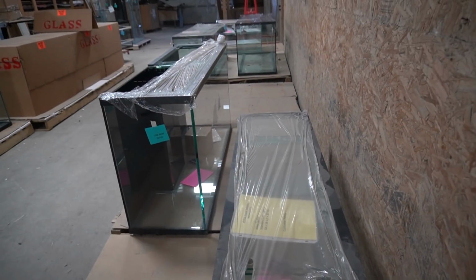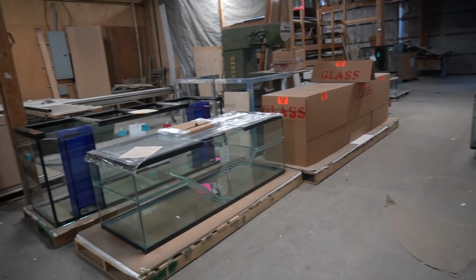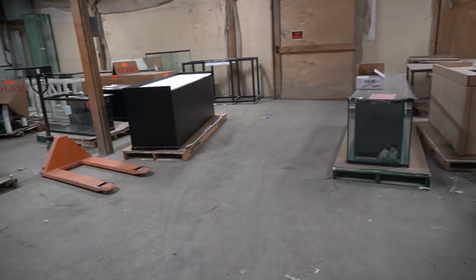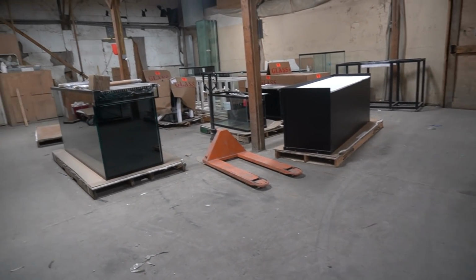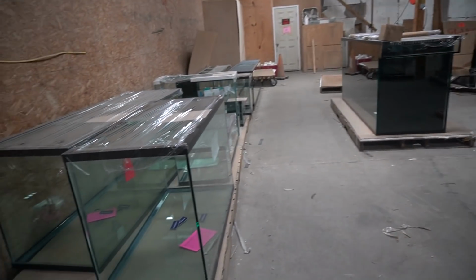So these tanks are customer pickup, waiting against this wall. And these are some that are probably going to be delivered. All this over here is ready to be palletized. When you say palletized, you put it on a pallet and put it in a truck and off it goes.